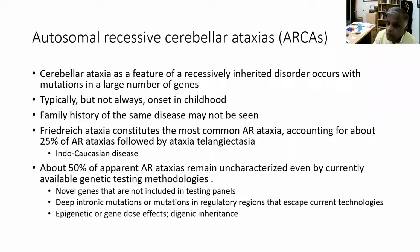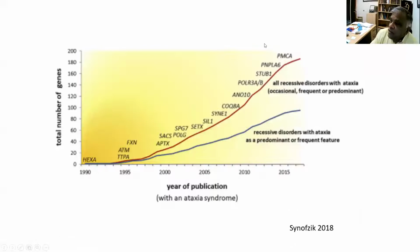All right, let me go on. This is just an illustration of this. This is a guy from Germany who reviewed autosomal recessive ataxias in 2018. He found that there are about 80 different genes where we call them autosomal recessive ataxias. Most of them are quite rare. But again, if you look at these genes in India, I think you'll find a lot more of these, most common being Friedreich's ataxia. And then there are another 100 disorders where these disorders are not called ataxias, but ataxia occurs in these children and young people. And when a clinician looks at these people, they look like ataxia, but they're called something else.